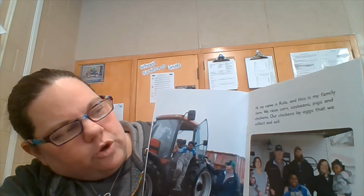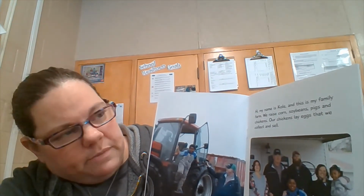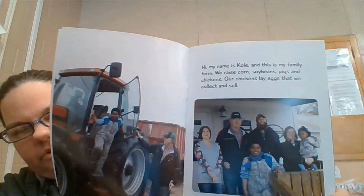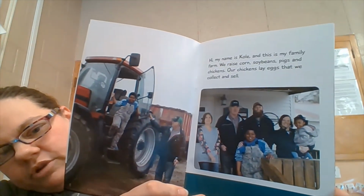Hi, my name is Cole. This is my family farm. We raise corn, soybeans, pigs, and chickens. Our chickens lay eggs that we collect and sell. So there he is getting out of a tractor, and there he is with his family. So they all work together.